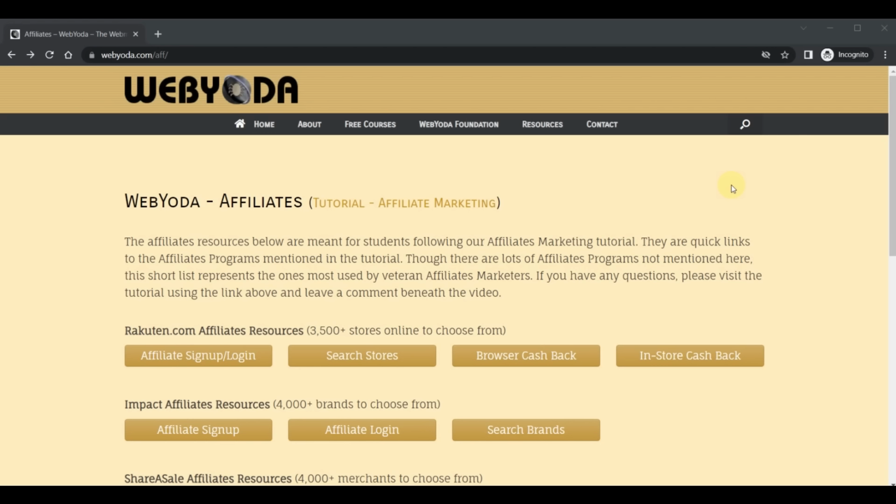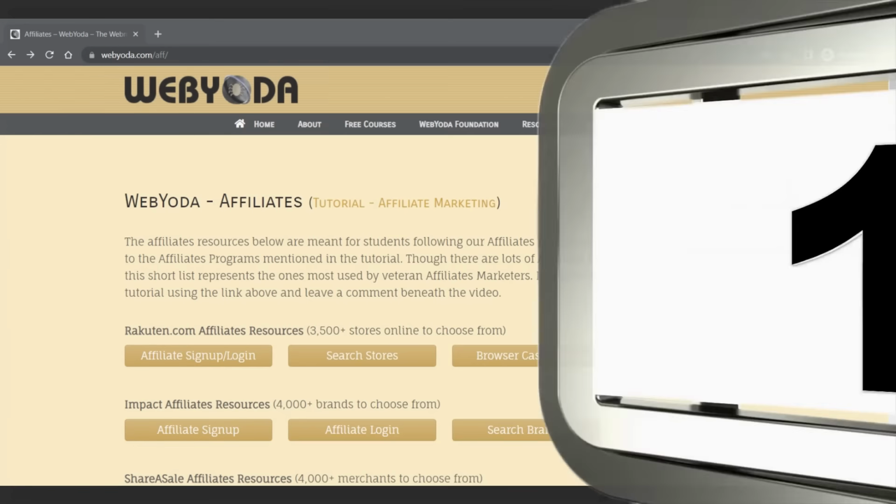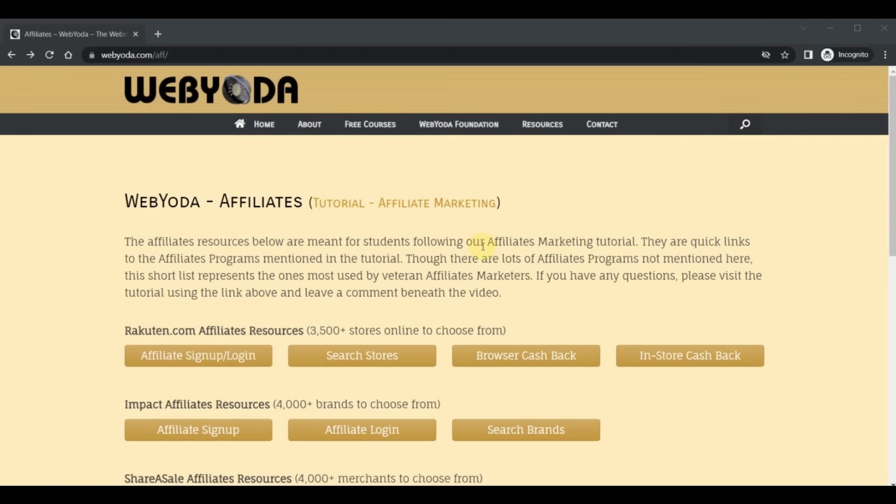I think it's important to note that all of the affiliates that we'll be using are free to sign up for and free to use. So if you find an affiliate program that's trying to charge you to be a member of it, you need to steer clear. And the first affiliate method we're going to look at for making money online is called Rakuten.